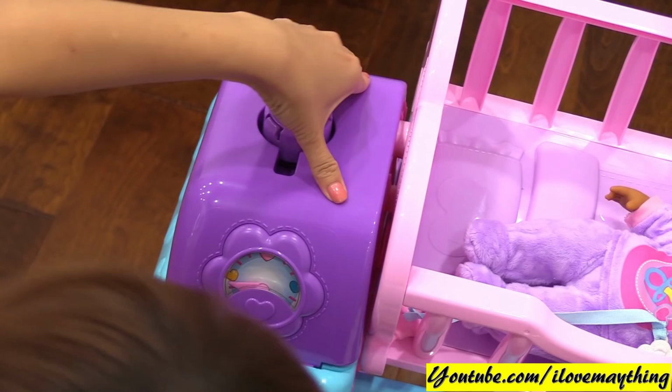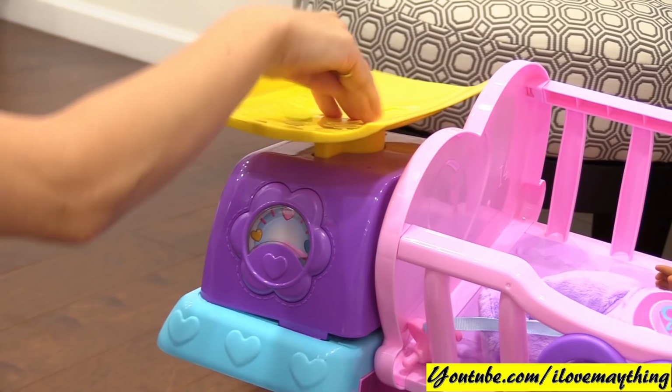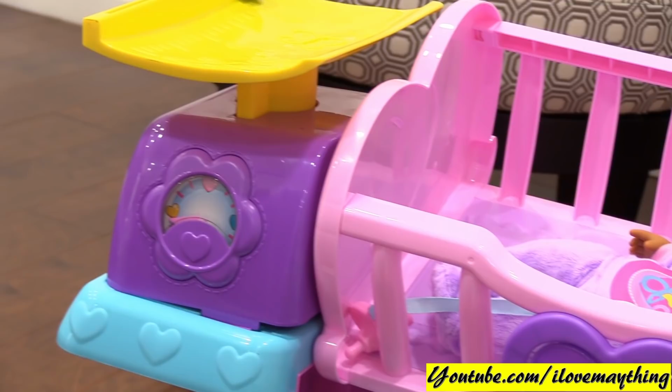Oh, is that the weighing scale? Looks like it, huh? The weighing scale. There you go. Oh, Maxlin, let's weigh Sissy. Let's weigh her. Okay, Maxlin?